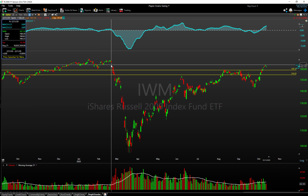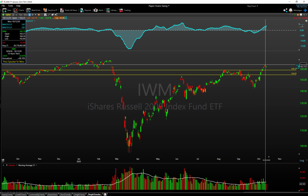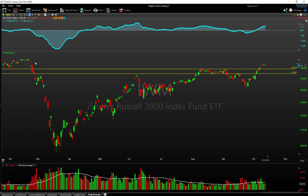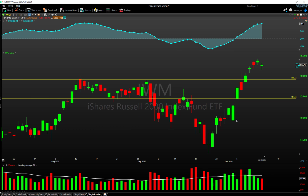And we do have that gap over here, which we didn't really fill. We got into this gap here. This is the only one of the major indices that hasn't gotten back up and closed this February gap. We pushed into it yesterday, but then you can see we retreated a bit today. I wouldn't be surprised to see this get filled in this move, but we might need a little bit of a pullback before that happens.